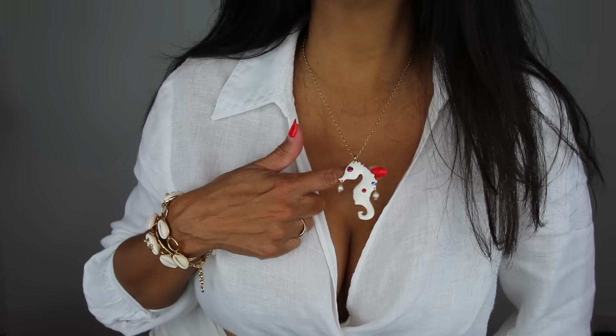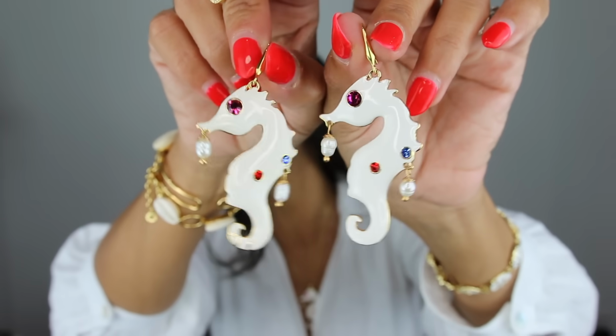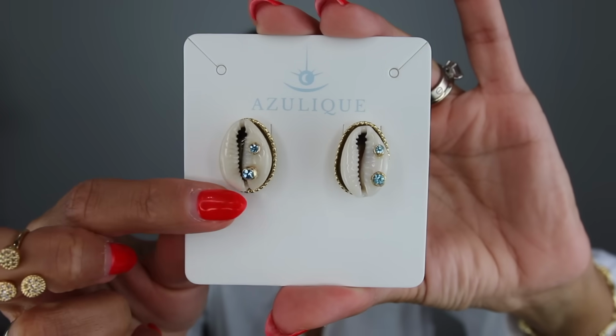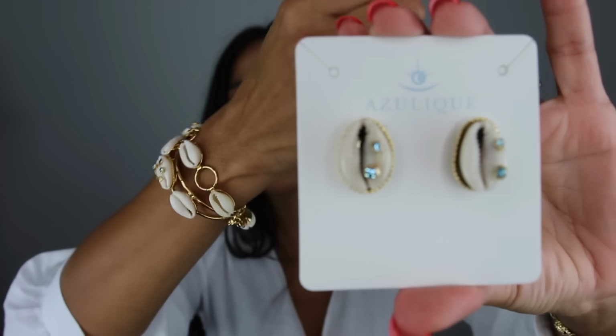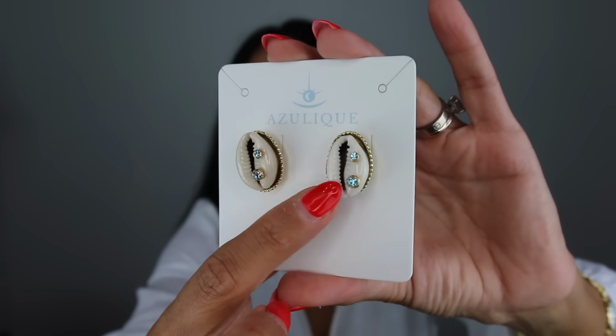This is a seahorse, but this one has colored crystals. And we have the earrings to match. These are the earrings up close. And this is the necklace. These are the Aquamarine earrings that actually match the bracelets. They have the Brazilian buzios, seashells, and then the little blue crystals on them. So many beautiful things. Impossible to show you everything here.